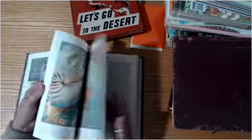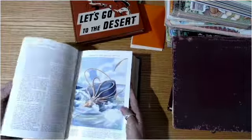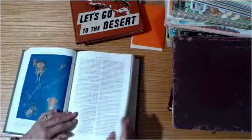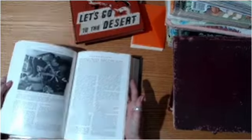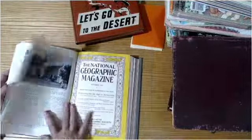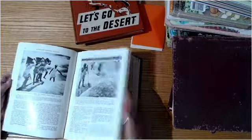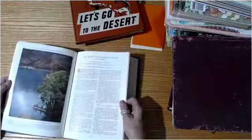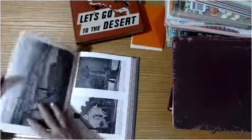Marauders of the Sea. Be cool for an ocean or a beach themed or sea creature journal. Isn't that neat? This was from October, so I guess it goes from July through the end of the year. So I've skipped a few. This is Indochina. It's talking about through here.